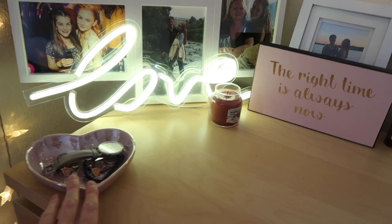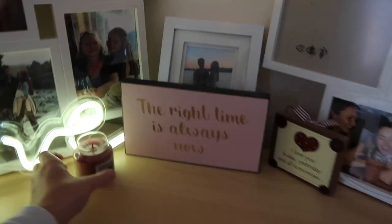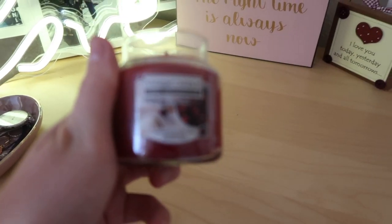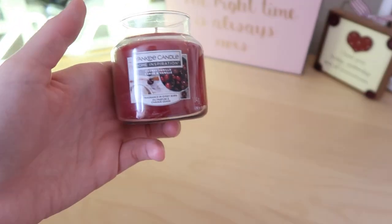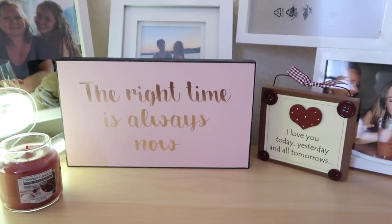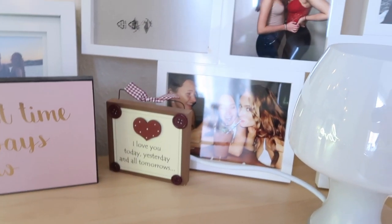Then I bought this little touch lamp. Then I've just got a little coaster. Jewelry here, so it's just quick and easy to grab in the morning. I've got a little candle. This is my favorite flavor, which is, if it will focus, black cherry, which I love. Then I've got another little sign. I just like little quotes and stuff in my room.